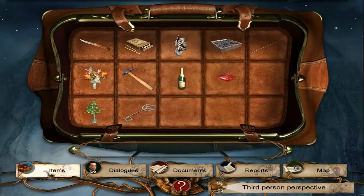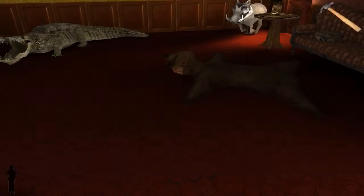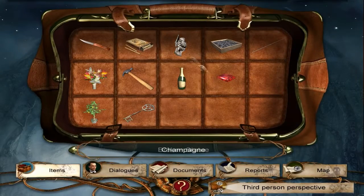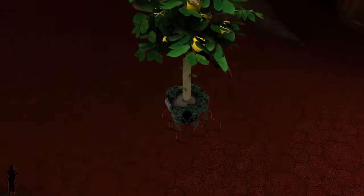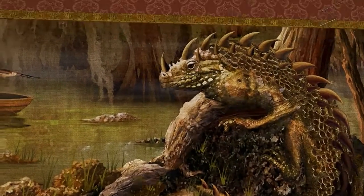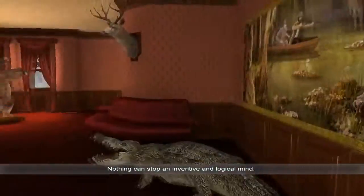Do I have anything that's good for weighing down? Hammer? It will not be necessary. Ingenious. Box of nails? It will not be necessary. To get a... The statue? Oh, the lemon tree, maybe. Yeah, there we go. Yeah, that makes sense, actually. And the rod. Yeah. Nothing can stop an inventive and logical mind. Yeah, you said that before.